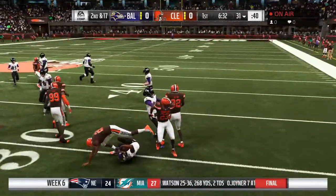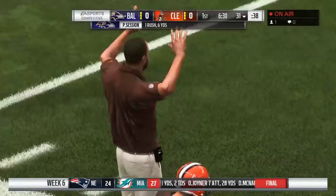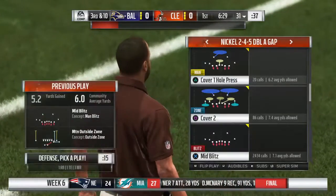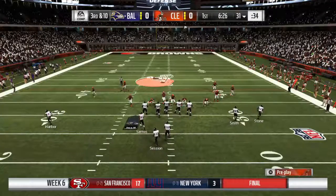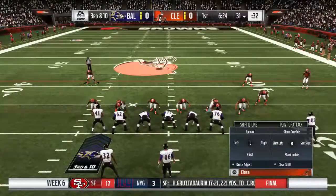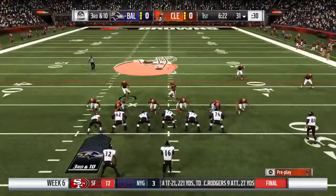And he'll wind up with about 6, up past the 30 to the 31. Despite the blitz, they're still able to pick up a nice, solid gain. The disadvantage of blitzing often alters the normal spacing and run fits and leaves creases like they were able to exploit right there.